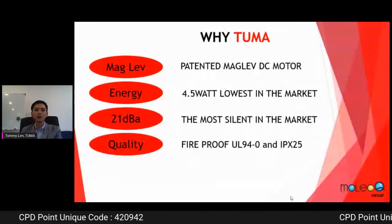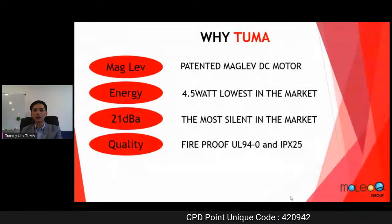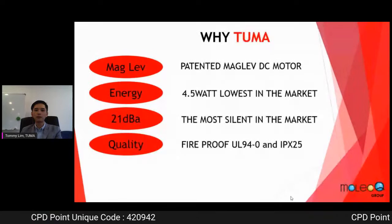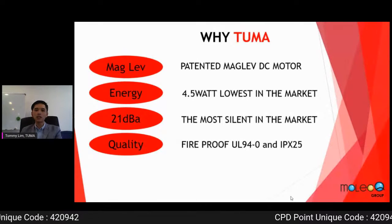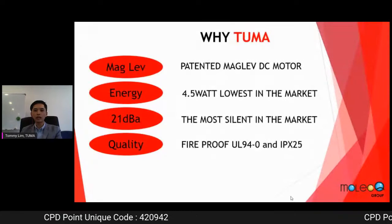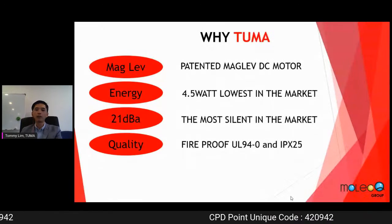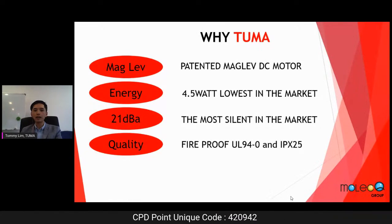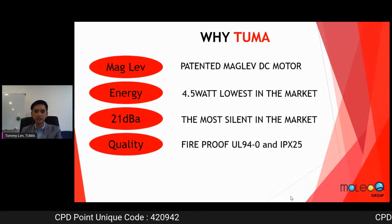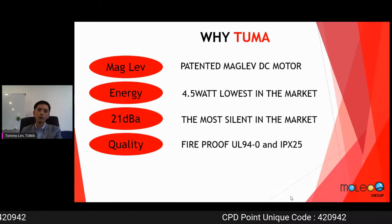And the fourth one is quality. Because we're selling to 31 countries, we have certifications like fireproof 94.0. And one thing about our quality is that we are dustproof, which means small dust is unable to get into the motor, so it won't spoil the motor. And we are also water resistant. You can even spray water into the machines, not a problem at all.